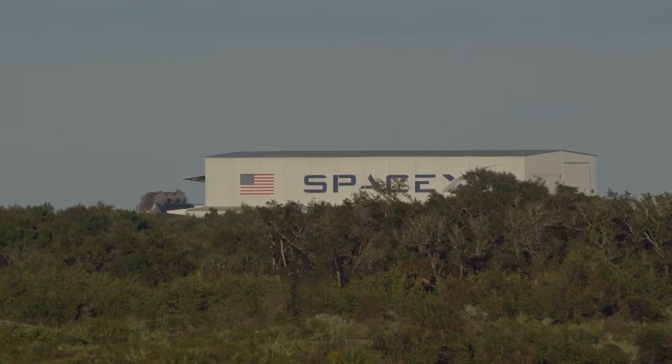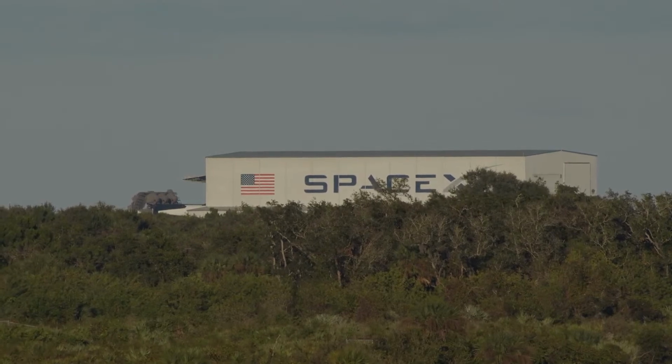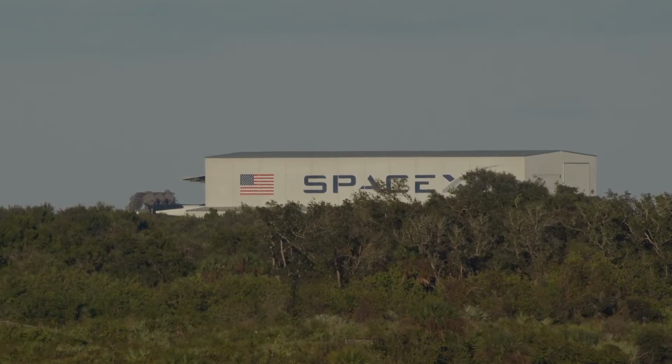This is about a quarter-mile journey that will take several hours this evening. And once the rocket is on the pad, SpaceX will raise it vertical in preparation for this planned static fire test of the 27 main engines tomorrow.